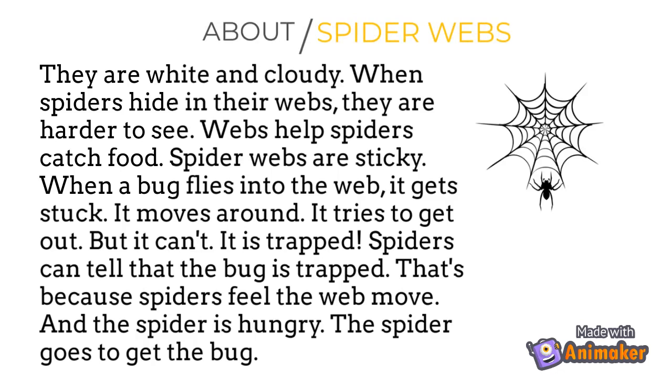Webs help spiders catch food. Spider webs are sticky. When a bug flies into the web, it gets stuck. It moves around. It tries to get out, but it can't. It is trapped. Spiders can tell that the bug is trapped.